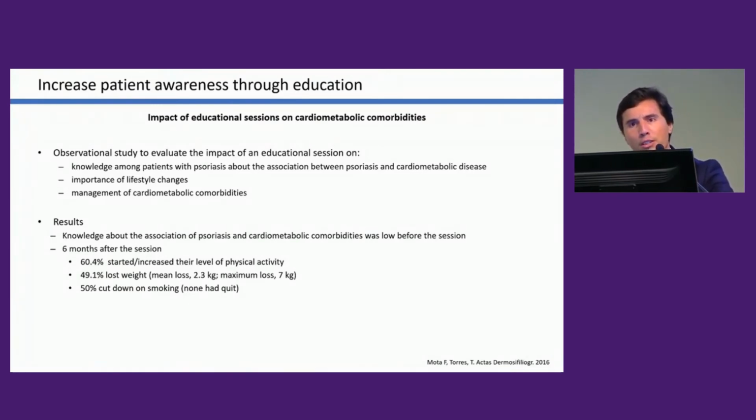We found that the knowledge was really low before the session, but 6 months after the session, 60% of the patients started or increased their level of physical activity, 50% of the patients lost some weight, and 50% of the patients cut down on smoking.